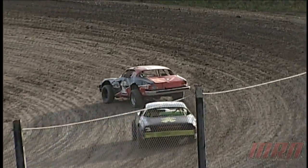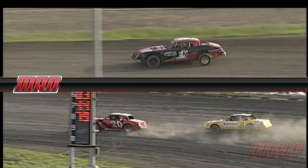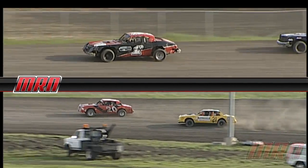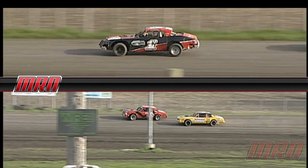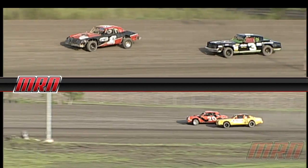Ethan Friesen close on his heels. Greg Hoare still sitting in 3rd place. The number 21, Brett Proctor, in 4th. And Jasmine Hicks having a little problem as she goes around turn number 1.